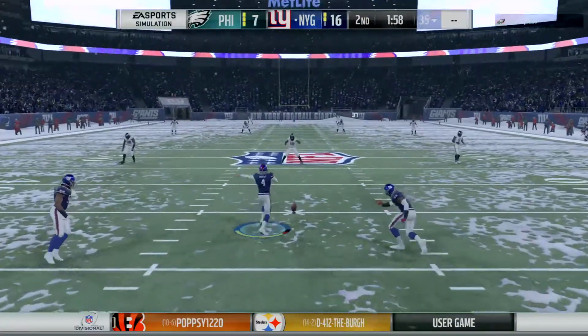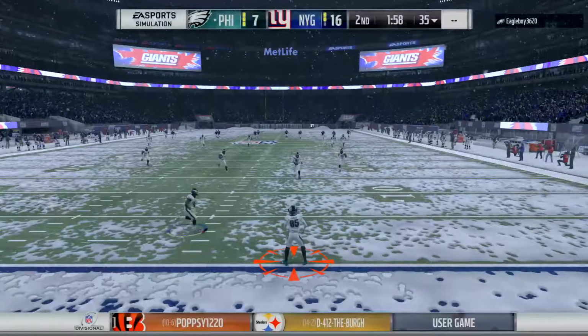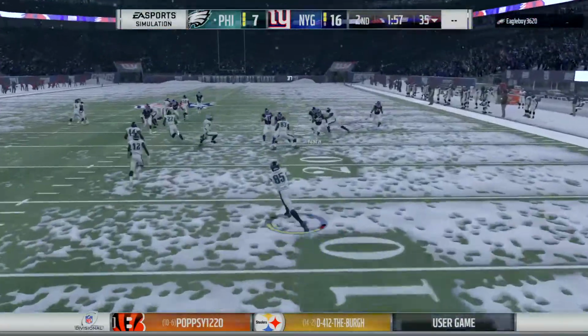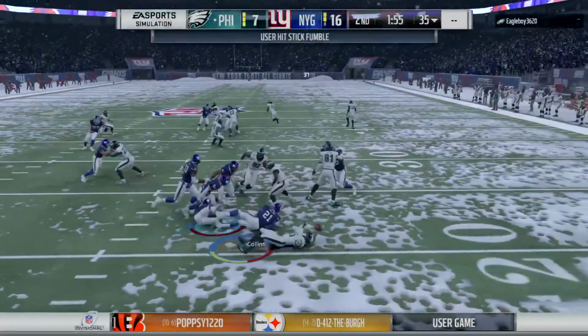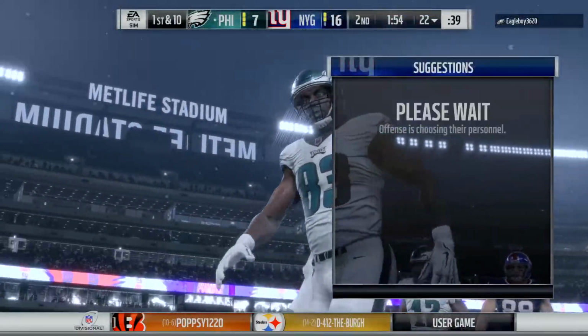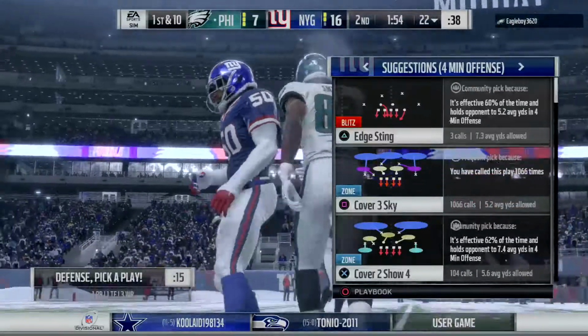Here's Parkey now set to kick it away. On the return, here's a speedy Jamison Crowder. Now a hit and a loose football. So a teammate picking him up there, that was nearly disaster.